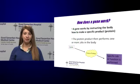How does a gene work? It works by instructing the body how to make a specific product. In this case, it's called a protein. So as you can see on the screen, we start with a gene, and the body reads the gene, and it understands to make the protein product, and then the protein goes off and does a specific job or function within the body.